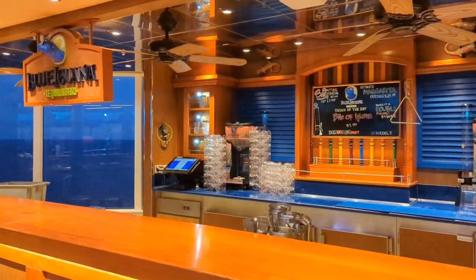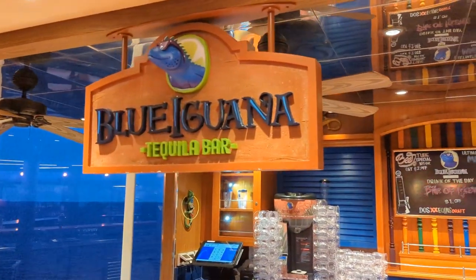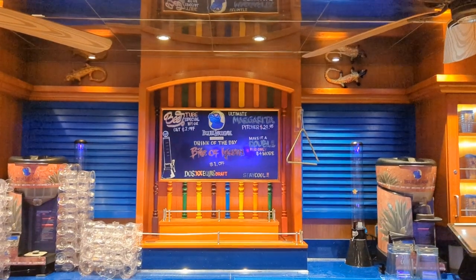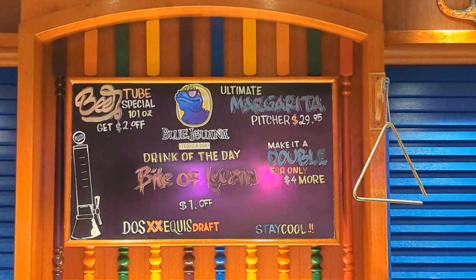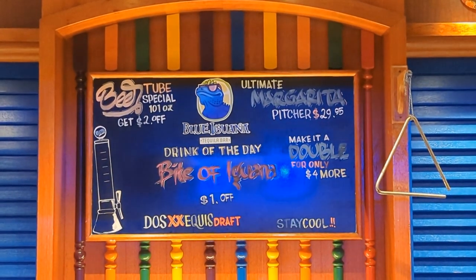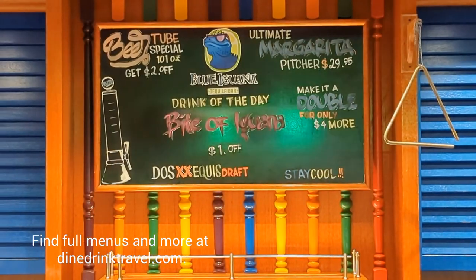This place is great here at the Blue Iguana Tequila Bar, if you want things like buckets of beer or margaritas. Now, it's a service bar. They'll have whatever you want, but their specialty is tequilas, and they've got some really high-end tequilas here. They've got Patron, they've got other things like that, most of which are covered by the drink package. And I'll get some pictures of that up on my website later on.